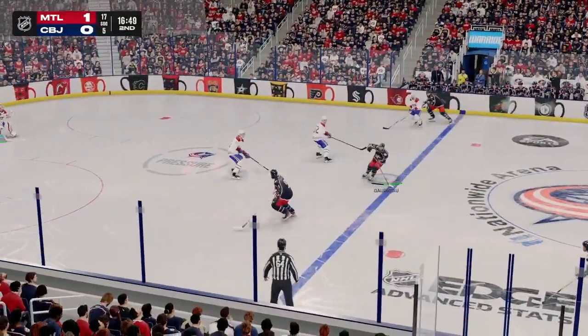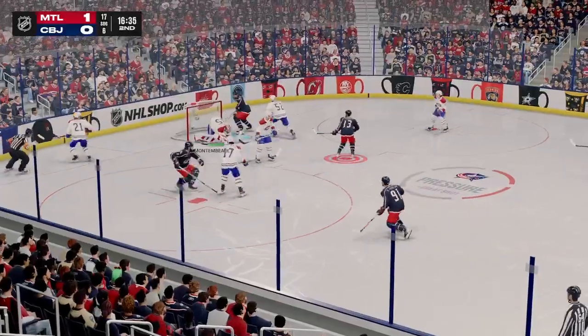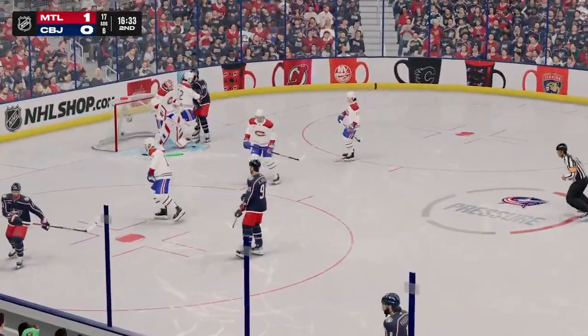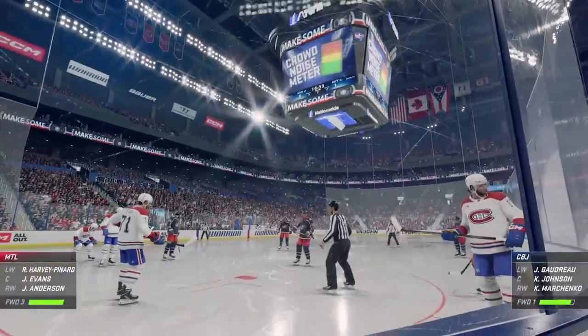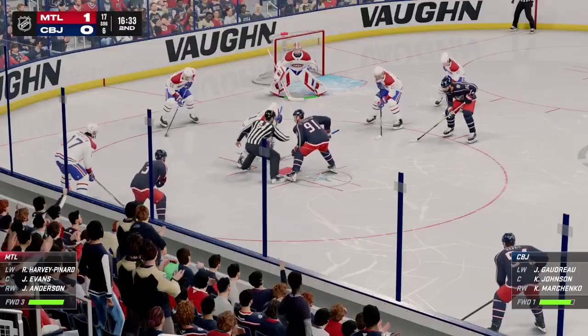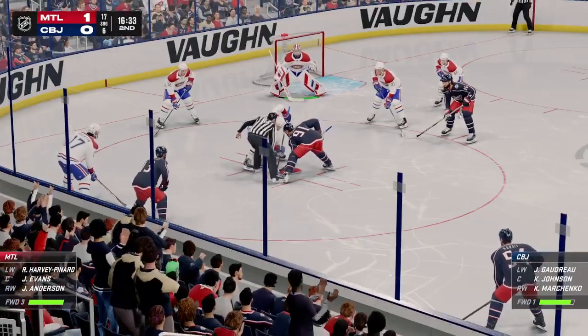Here's a short pass to Goudreau. The Blue Jackets carry it along the wall. Oh, close save by Montembeau. I'm not sure how he kept up to that shot right from the slot area, James, but man, he flashed the leather. He made the save, no rebound to boot. The Canadiens continue to lead here in this second period, looking strong offensively.